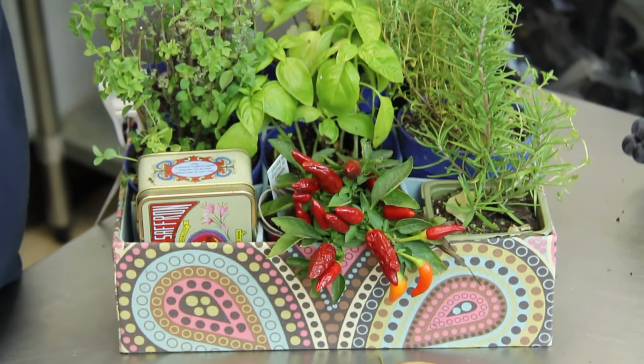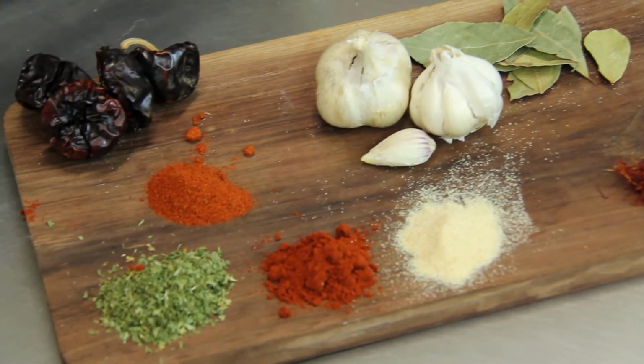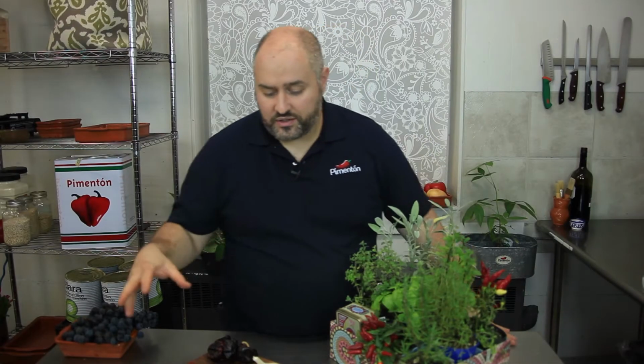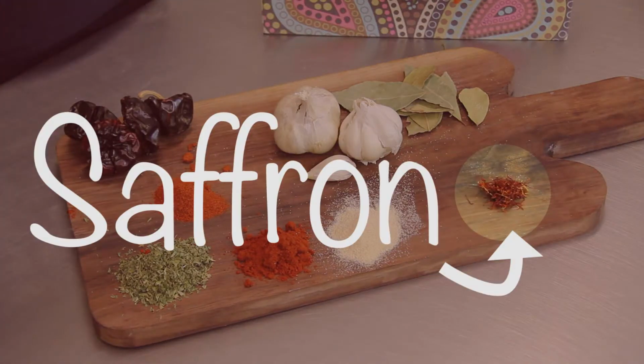People think that Spanish food is spicy, but actually no, it's very flavorful. It does have a lot of spices, but it's not hot. So we're going to start talking about saffron, which is one of the most important spices in Spanish cooking. And why? Because we always use it in the paella.